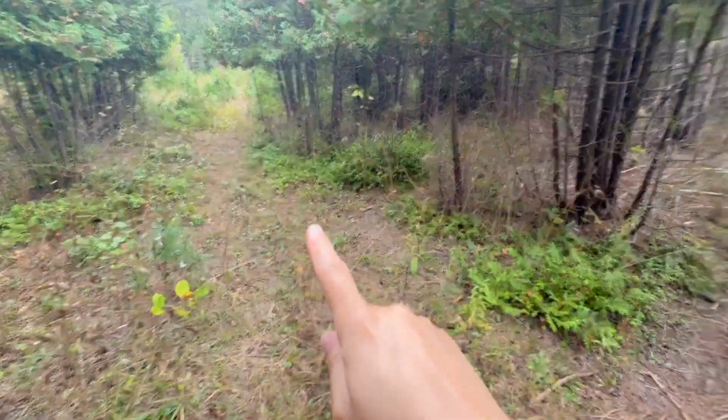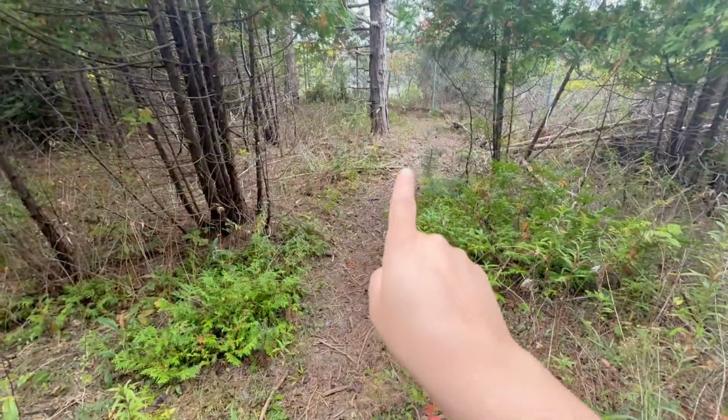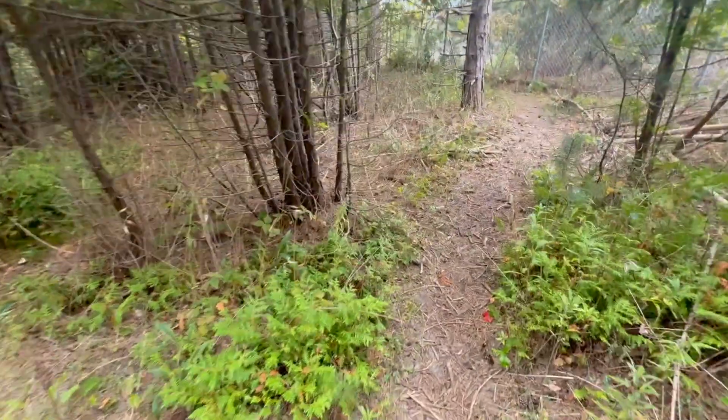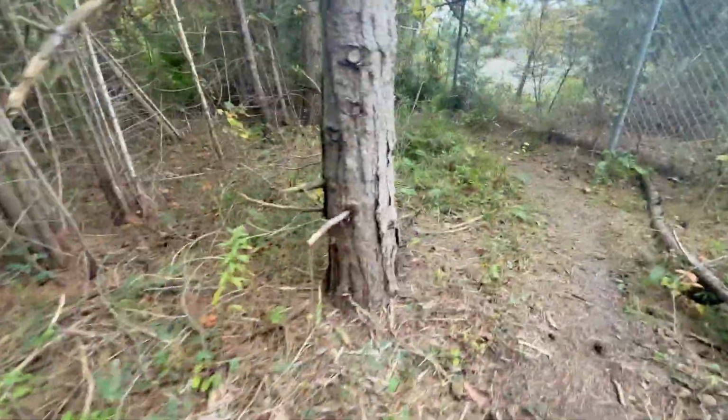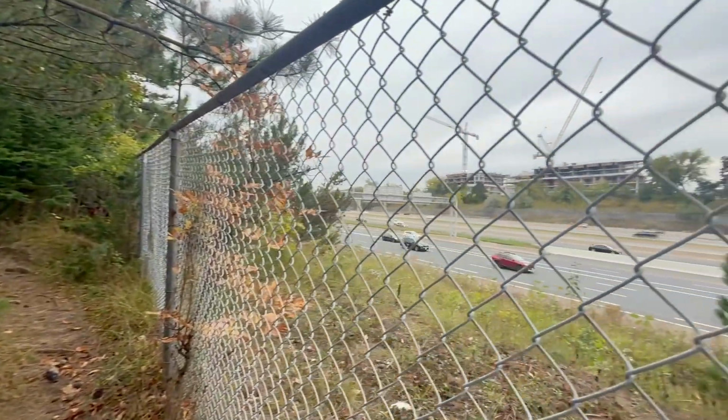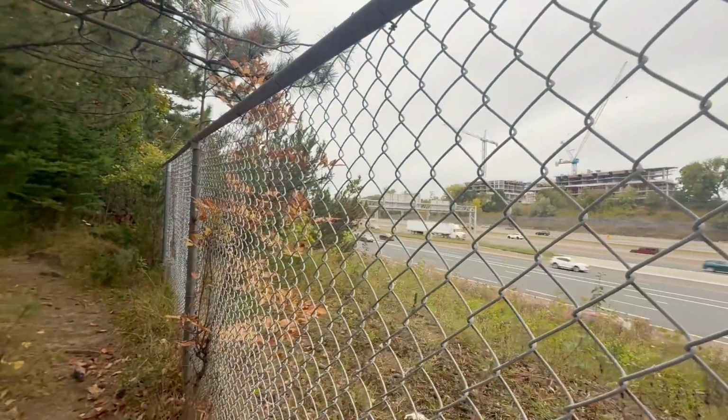There's like a trail or something that goes this way, and then it keeps going that way. So I just kind of did a circle around this way, and I'm just gonna keep following the fence because I think that's the direction I'm going is gonna take me. So yeah, you can see here the trail continues next to the fence. Well, at least there's a highway sign so I can see where I am next to these condos.